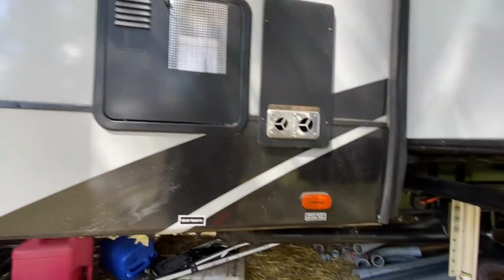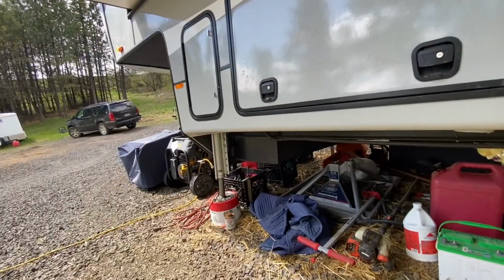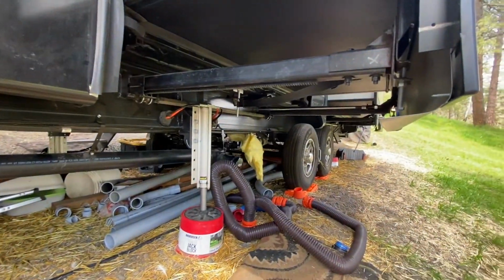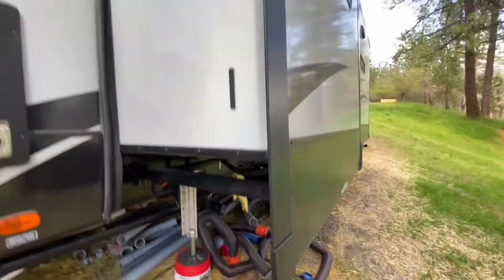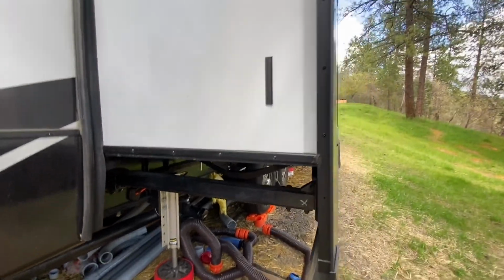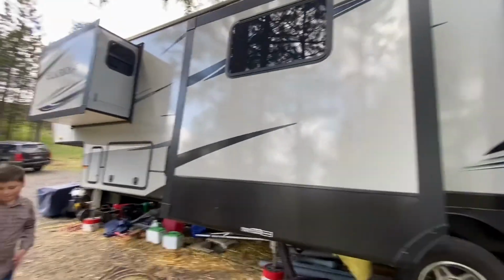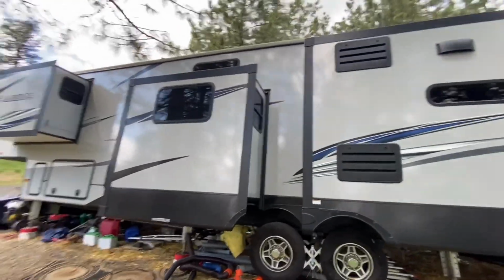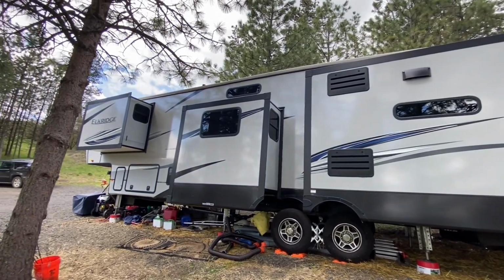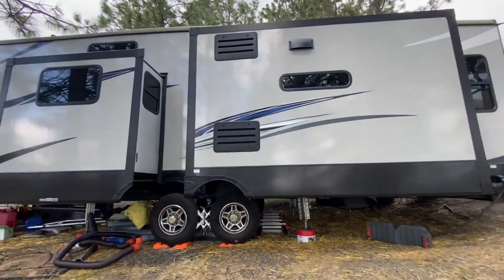Furnace and water heater. Our ports, so the black tank and all of that. So there's our jacks and where we store most of our things to keep it out of the way under here. And then this is the kids' bedroom slide. It's a rack and pinion slide. So there's three slides on this side. Get a good idea of how big this thing is. It's massive.